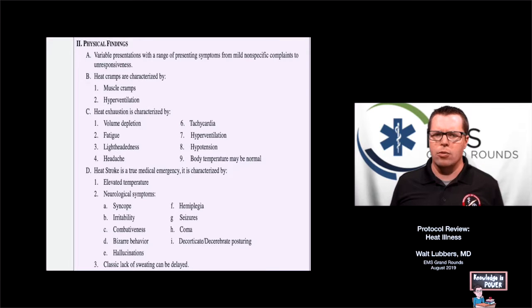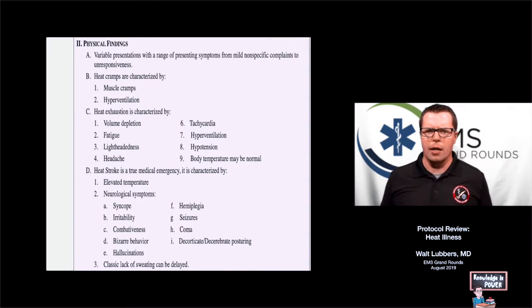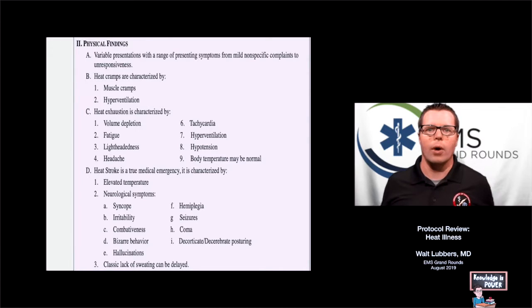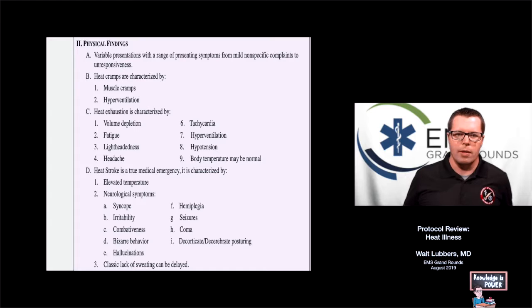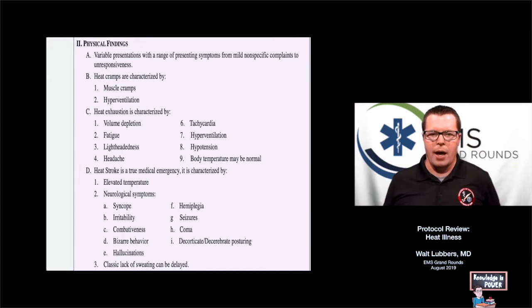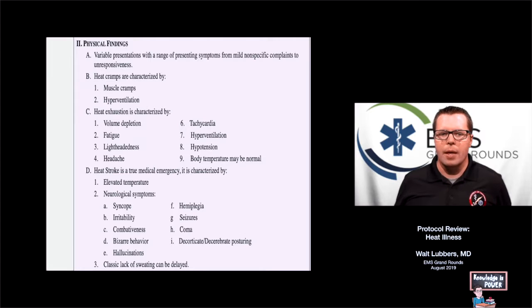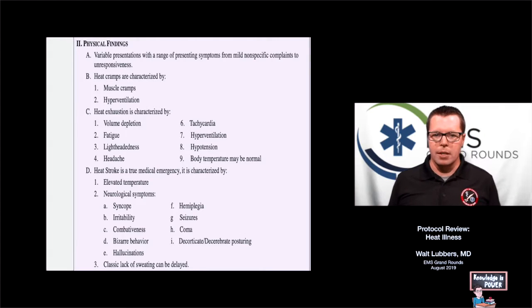If you're a little bit dehydrated or a little bit hypovolemic, when all that blood shunts out to the skin and then you stand up and try to walk around, you can develop syncope because you're relatively hypovolemic. So heat cramps, heat syncope, that's what happens. Heat exhaustion and heat stroke are really the big differentiator here.